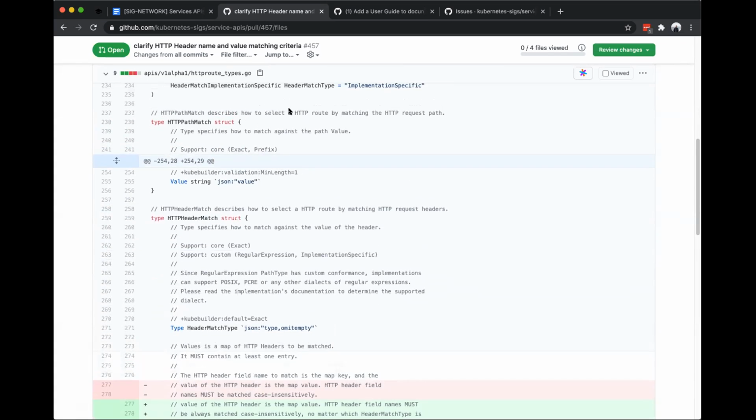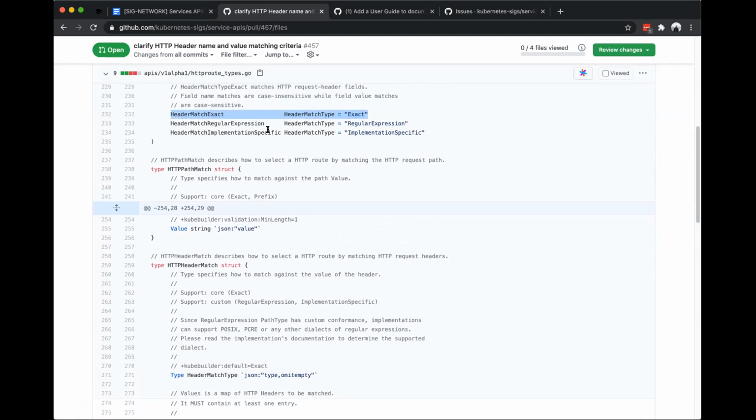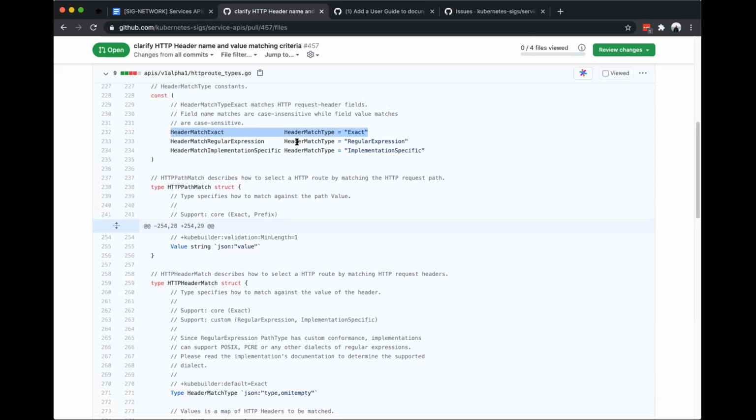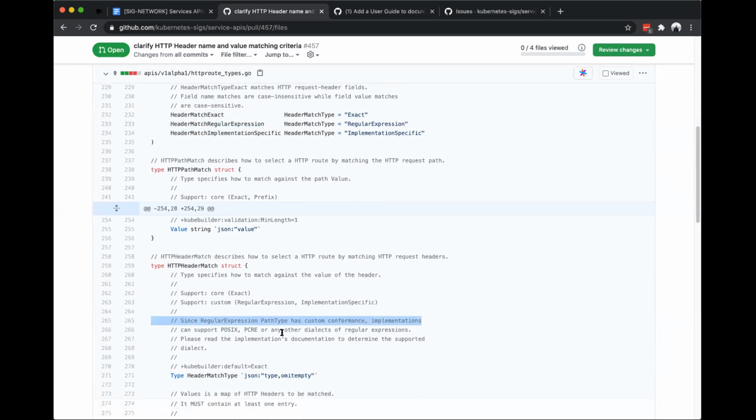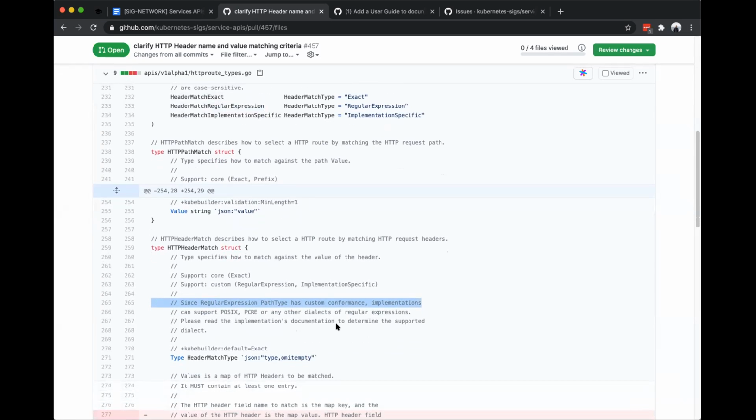Yeah, I think we need to clean this up a little bit, because there's some documentation here for header matching and some up here. I see. Maybe that's the asymmetry that is causing us to discuss this. Okay. So it seems like there is at least some value in clarifying that for header match type exact, field value matches are case sensitive. And this statement here about the regular expression also generally applies to implementation specific: just read the implementation's documentation. That seems appropriate here.